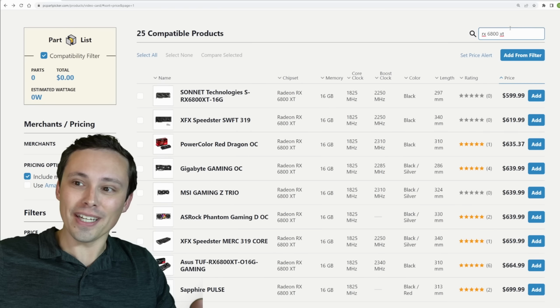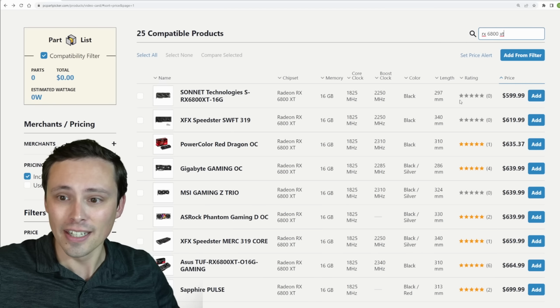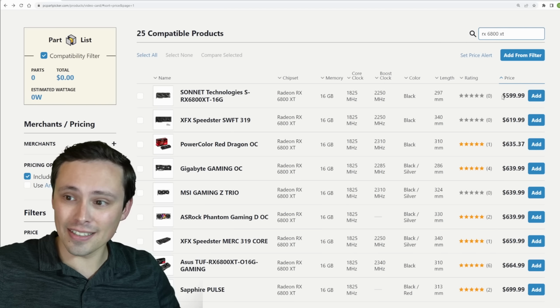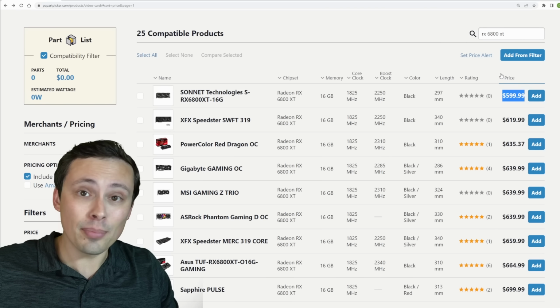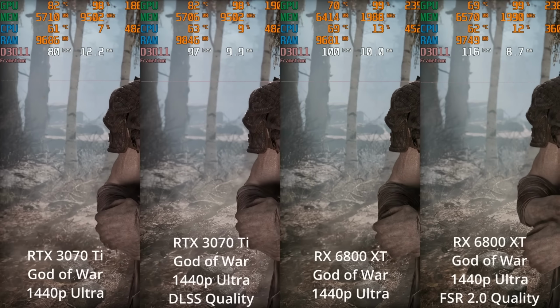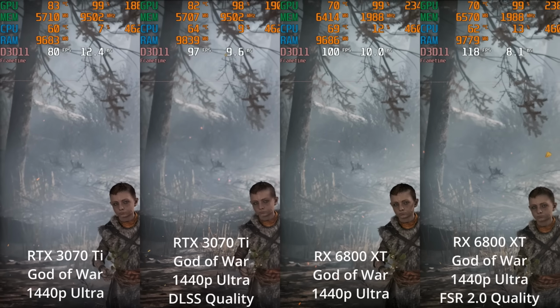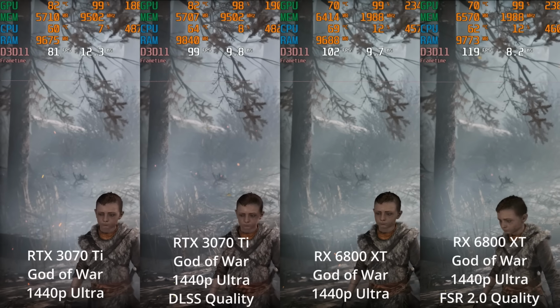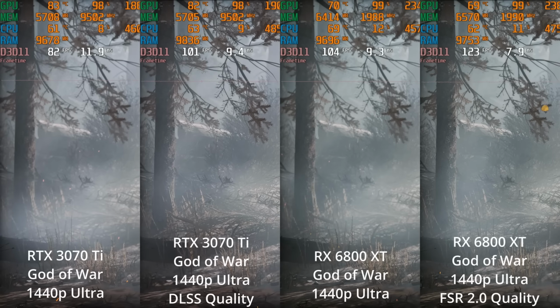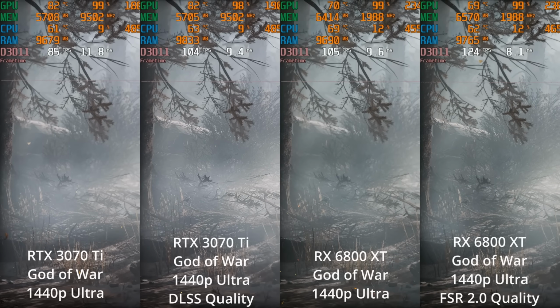at this price point, you can get a 6800 XT, which is even significantly faster than our RX 6800 non-XT, for $600, so about the same price as that 3070 Ti. And I've got to say, if you look at the 6800 XT versus the 3070 Ti, I would have to go with that 6800 XT if you're not completely scared off of getting an AMD GPU, because the amount of performance you're getting at that price is pretty crazy.